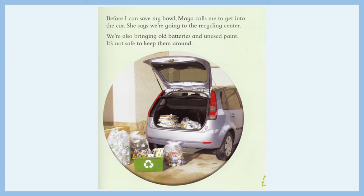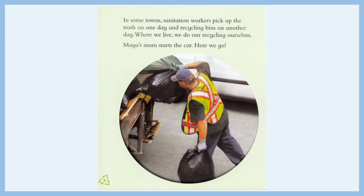We are also bringing old batteries and unused paint. It's not safe to keep them around. In some towns, sanitation workers pick up the trash on one day and the recycling bins on another day. Where we live, we do our recycling ourselves. Maya's mom starts the car. Here we go.